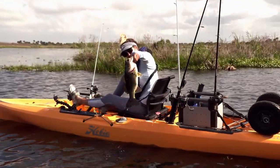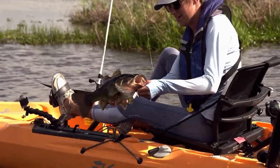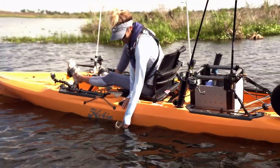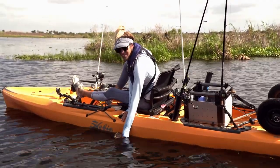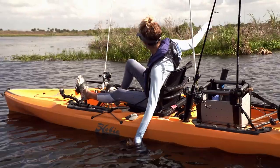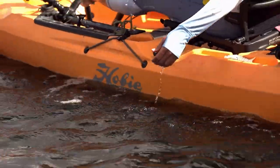Got this guy on the chatterbait. I caught a smaller one right before it, but we went through a bunch of hydrilla. I think I had my pedals out most of the time and was just paddling through and went back through this area here, and it was really rough with the hydrilla.